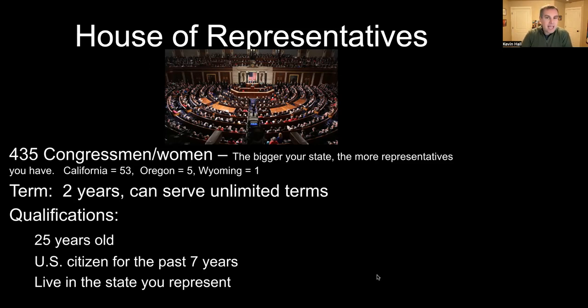In order to be a congressperson, you need to be at least 25 years old. You need to be a United States citizen for the past 7 years, and you also need to live in the state that you represent. So those are the qualifications. Notice it doesn't say you need to have a degree in law or politics. You don't have to have a college education. You don't have to have served in the military or anything like that. You just need to be 25 years old, a citizen for at least the last 7 years, and live where you want to represent your people from, right?